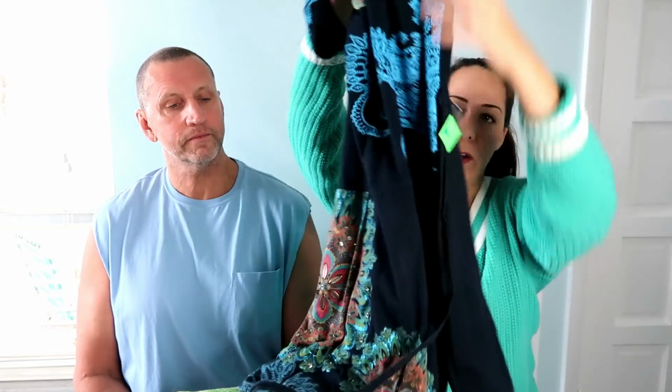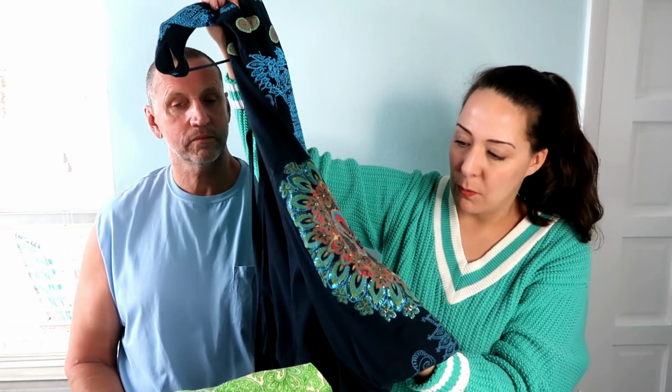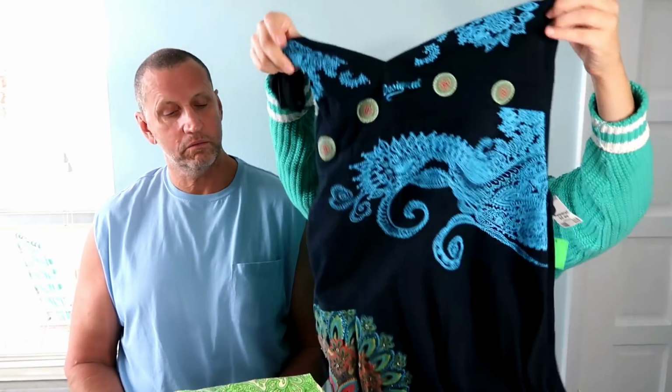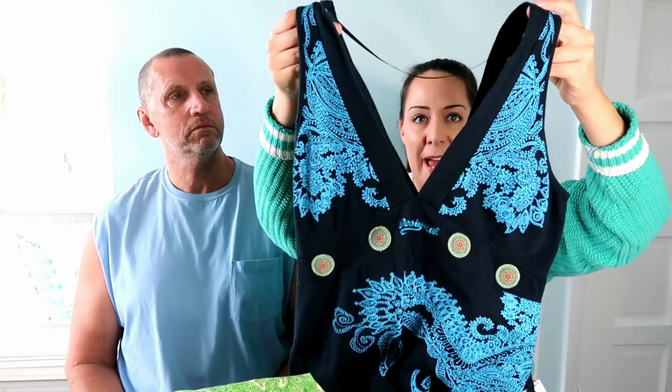This one has some embroidery, which is very trendy right now. And it has a bubble hemline, so that's really nice. I haven't seen that in a while. And it has some bead work and appliqué work. Really pretty. It's a halter style. No, it's not. I lied. It is a V-neck in the front and back style.